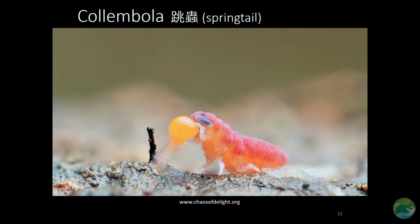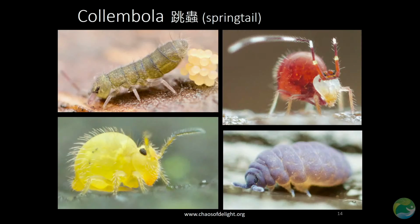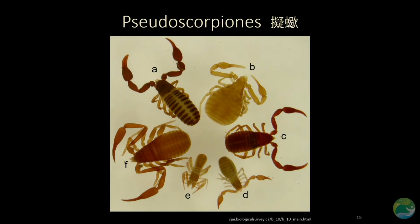So there are also springtails. This is an individual feeding on fungi. And some springtails have different body forms. Some are globular, some are much longer, pretty colorful, very nice looking. Again, these are animals that are about 5 millimeters long, 1 millimeter long. So really tiny. Some more springtails again.